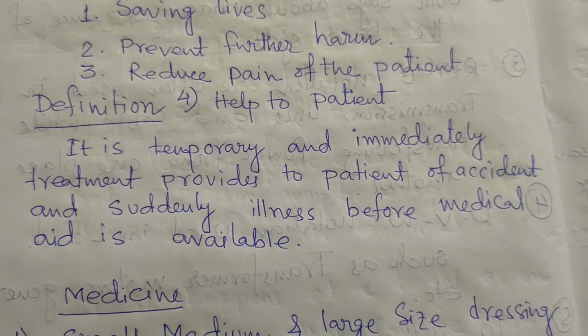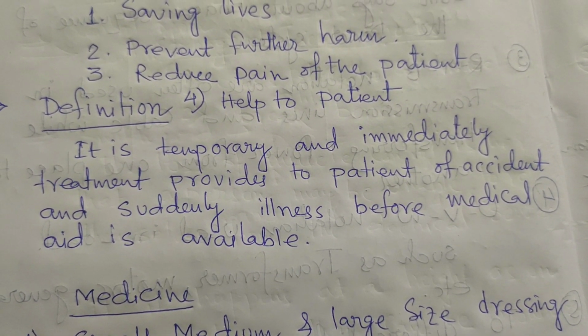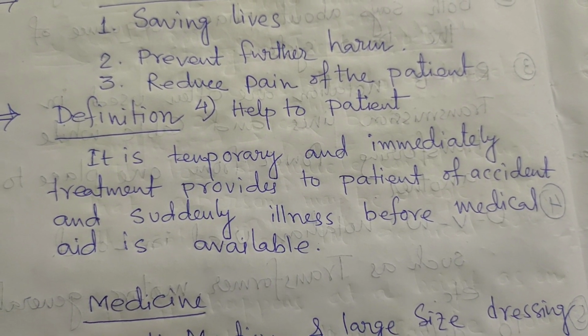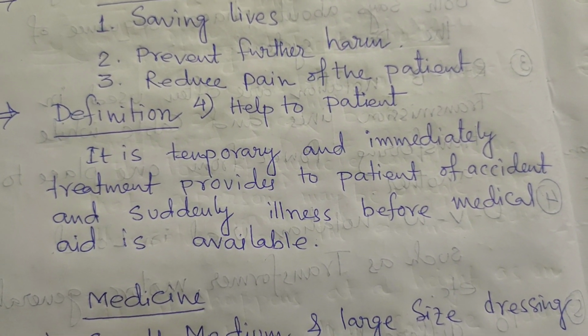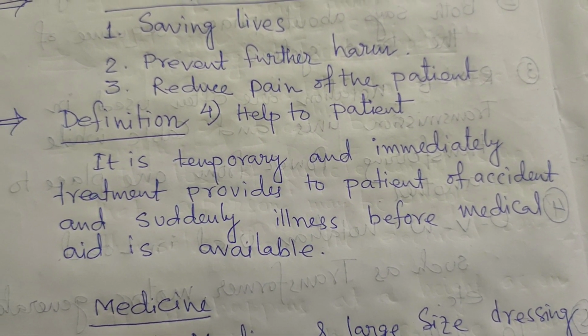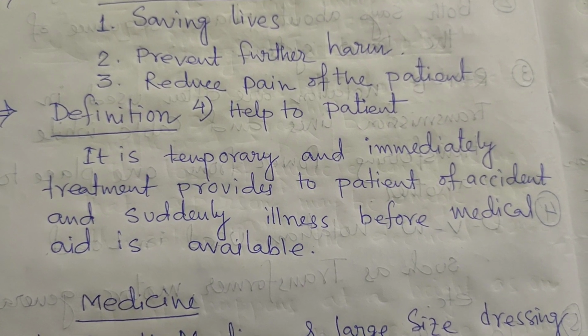So the first treatment we provide to a patient or accident victim is called first aid. With first aid, we are just providing first treatment for their cure or healing purpose.